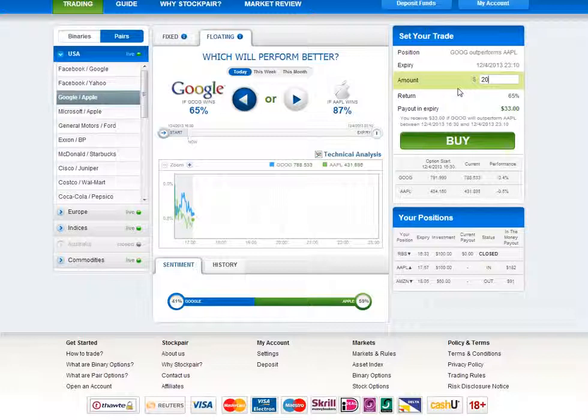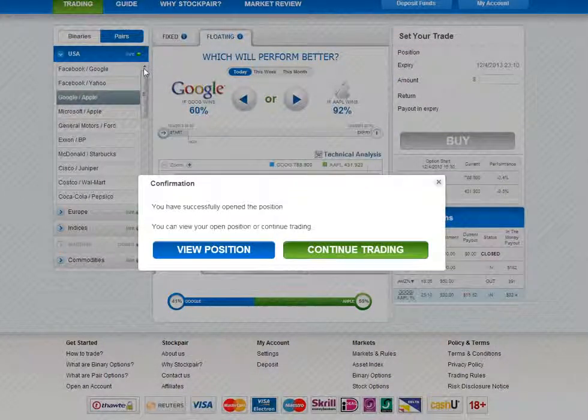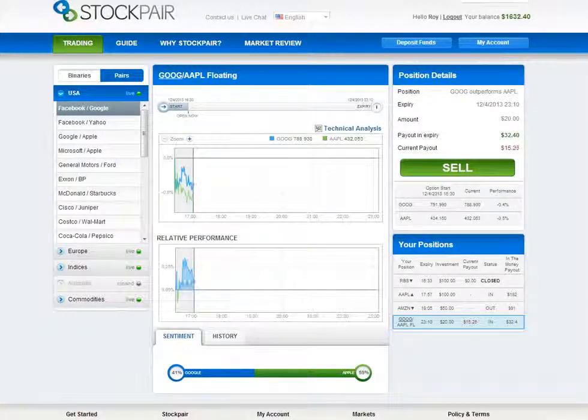Put in the amount that you want to trade, and as you can see, the payout changes all the time because the percentages also change. But as you can see, the quote constantly changes. Everything changes together. So when you click buy, it happens immediately. Nothing, no waiting, no nothing. And again, you've got the relative performance. And you can see if you're going to where you are. Right now I'm in the money because the blue graph is on top. I've got Google, which is the top one, which is supposed to be on top, and it's really easy to monitor, really easy to master, and it makes pairs trading really easy.